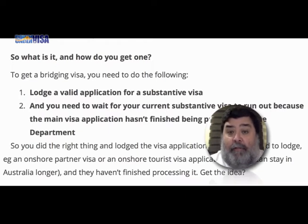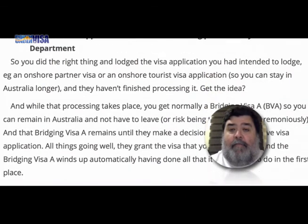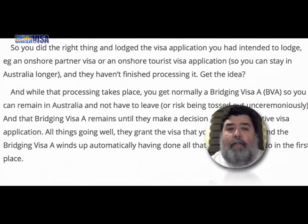So you did the right thing and you lodged the visa application you had intended to lodge. Example, an onshore partner visa or an onshore tourist visa application, so you get to stay in Australia longer. And they haven't finished processing it. Get the idea? Okay, and whilst that processing takes place, you normally get a bridging visa A, so you can remain in Australia, not have to leave or risk being tossed out unceremoniously.